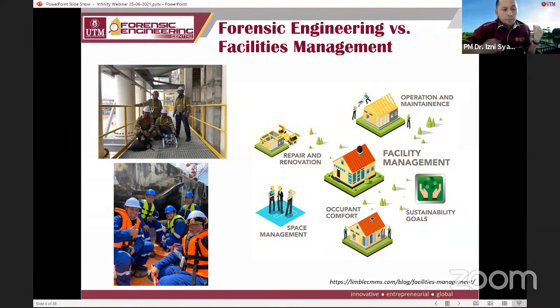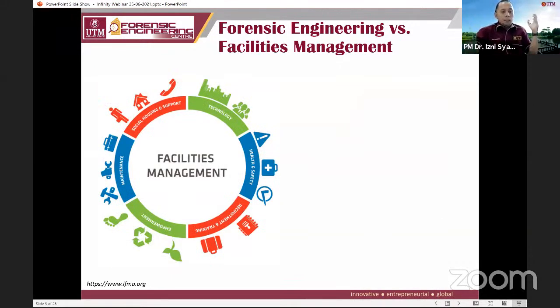So you're talking about facilities, and also forensic. I would relate this, if you look into the IFMA website, you can divide this into six areas of facilities management. You're talking about social, housing and support. You're talking about technologies, which is related to IoT and so on. You're talking about also health and safety. I think people now talk about sick house syndrome, where it involves how comfortable the occupants are living in a certain building.